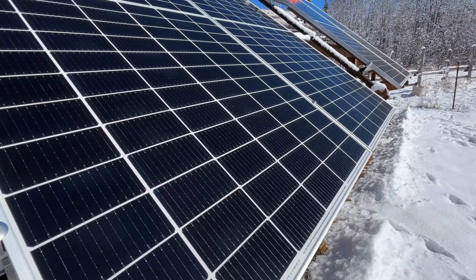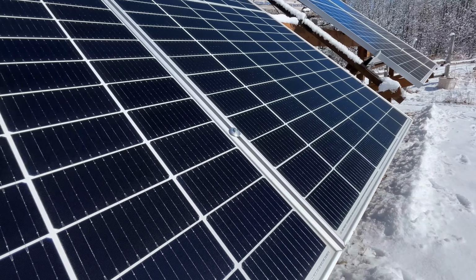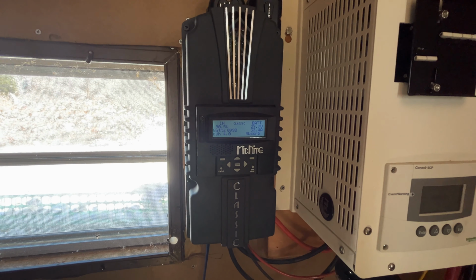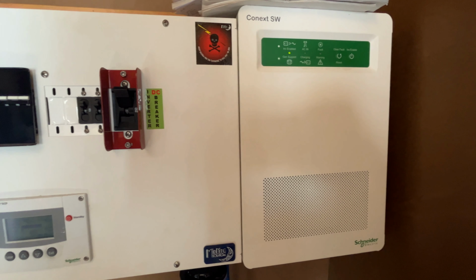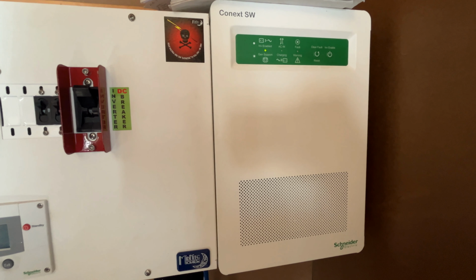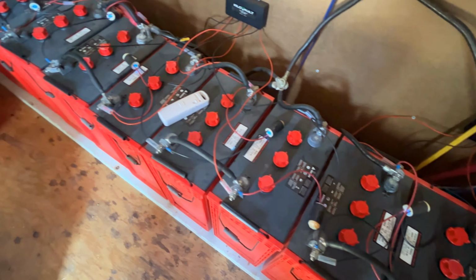So generally speaking, in most solar systems, there are going to be 5 main components. You have your panels, which are what produces the power from the sun. You have your charge controller, which is going to take that power and charge up your batteries. You have an inverter, which is going to change the DC voltage of your batteries into AC that you can plug your normal house appliances in. You also have your batteries, and then you have everything else.